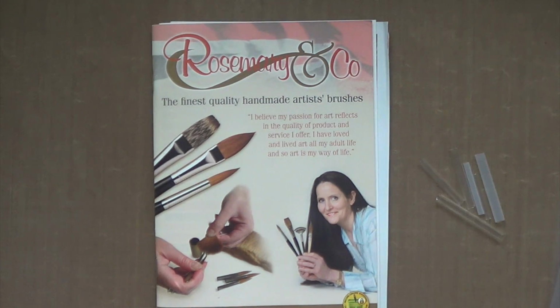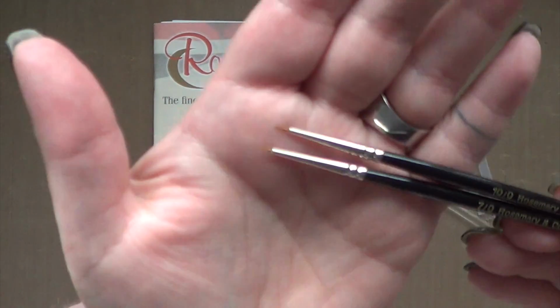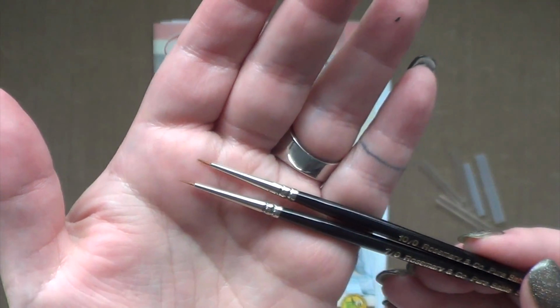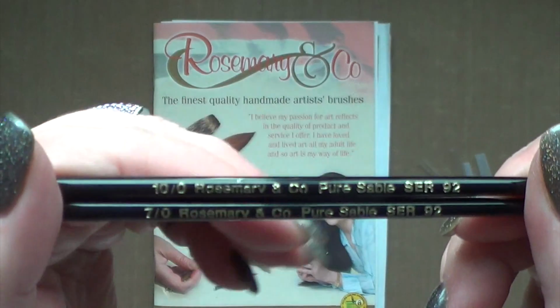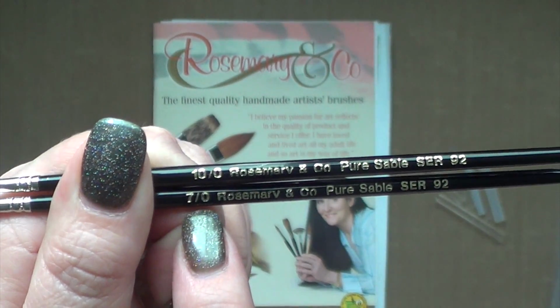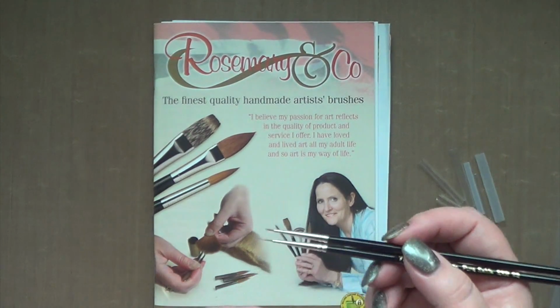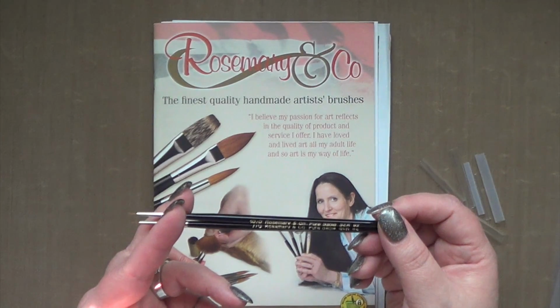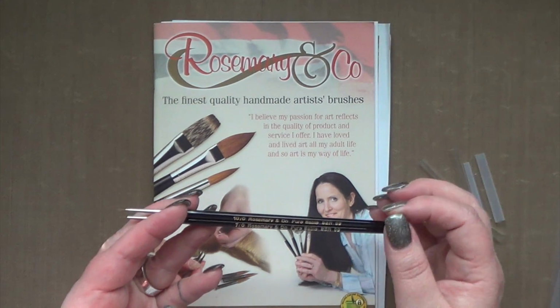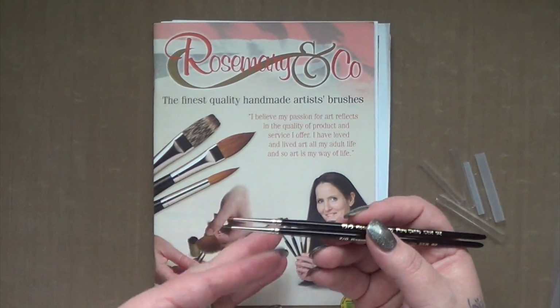And I want to say too that these were all really packaged nicely. They were wrapped in bubble wrap and all that good stuff, but I have taken them out so that you guys can see them. So the first couple that I wanted to show you are called micro brushes. They're super tiny, as you can see. You can see the sizes right here, 10/0 and 7/0. I think probably what these are used for, a lot of people who do miniatures and things like that, but I have some coloring books that are really detailed, and I thought that these would be a lot of fun to use if I want to watercolor some of those. So that's why I went ahead and got them.